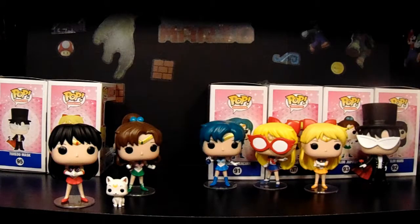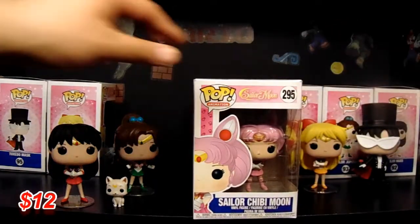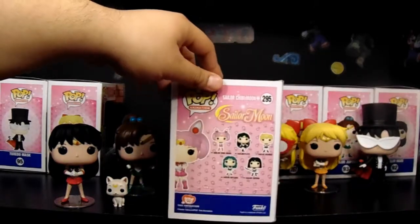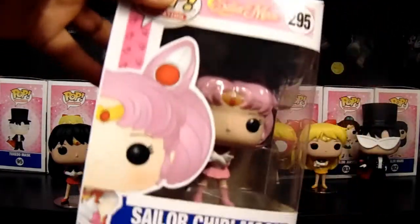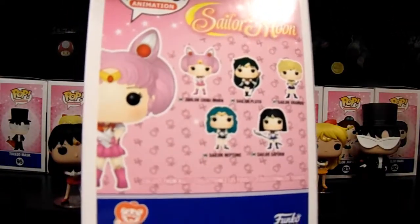So next we have Sailor Chibi Moon or Mini Moon, depending upon what you're more familiar with. Chibi Moon, is that the original name? It's the Japanese. And what was the other one? Mini Moon? Yeah. Is this part of the second wave? Because these ones look different. Yeah, it's part of the second wave.